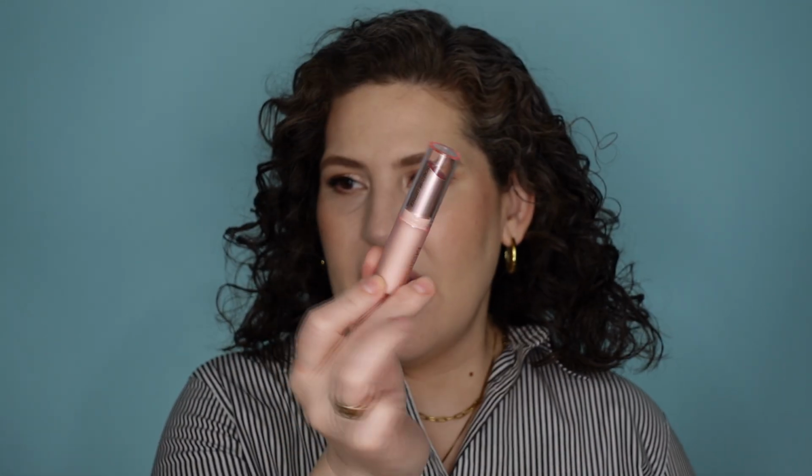This is really interesting. This is the only one that I got that was a bullet form product. Ooh, it glides. Oh, it feels so good. The texture of this is super creamy. It's one of those that's so emollient that if you're not careful, it doesn't drag or catch on the lips. You could easily give yourself a really big line outside of your lip line, but it's so creamy. I feel like it's showing up a little bit more glowy on the lips here.